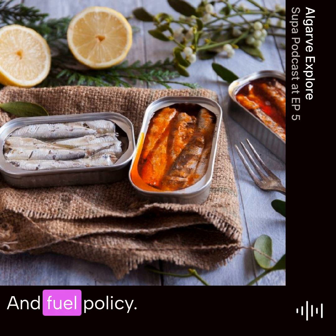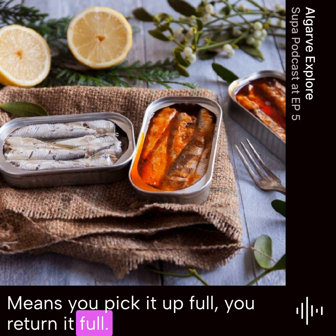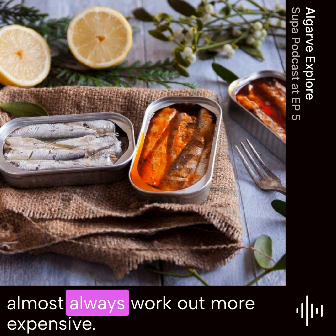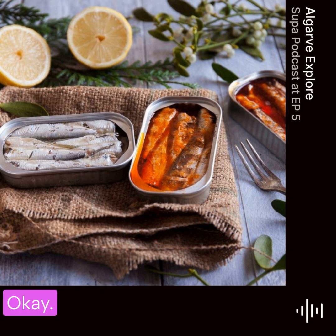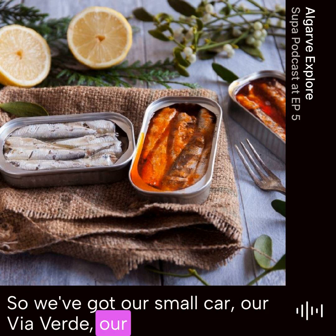Smart. And fuel policy. Always try to get a full-to-full policy. It means you pick it up full, you return it full. The prepaid fuel options the rental companies offer almost always work out more expensive. Fill it up yourself just before you return it. Okay, brilliant practical tips. So we've got our small car, our Via Verde, our photos.